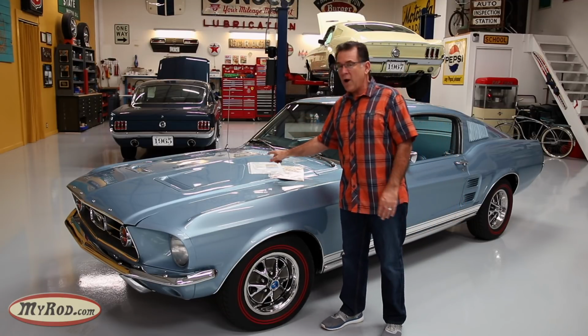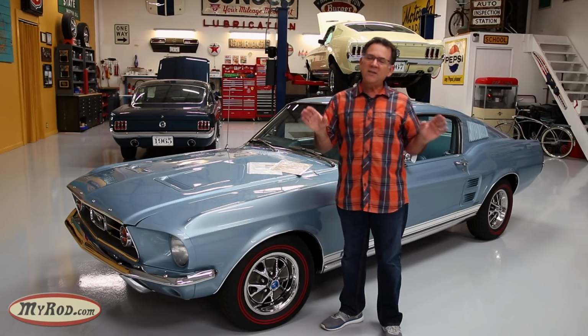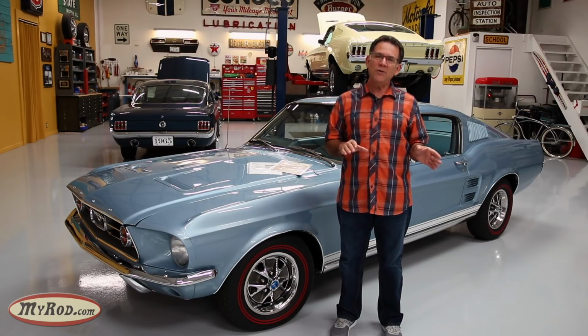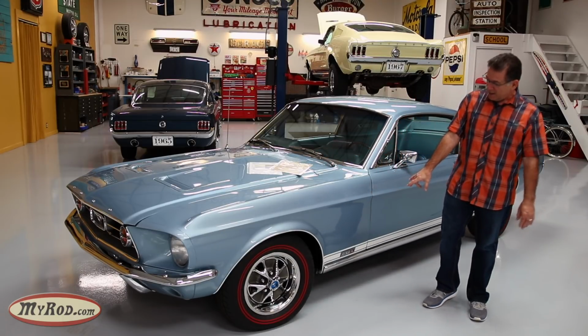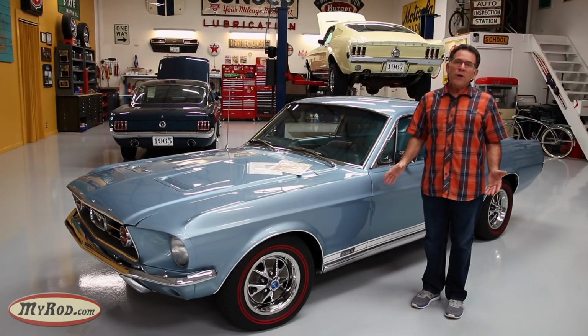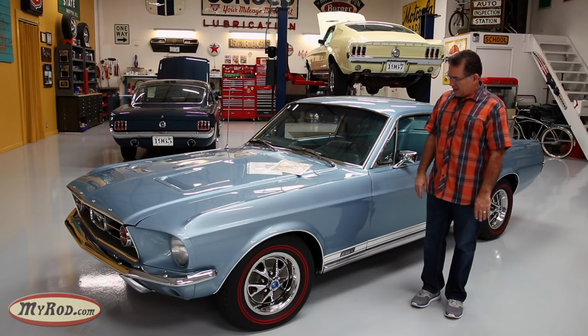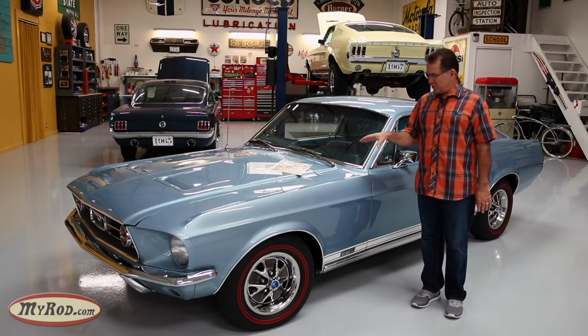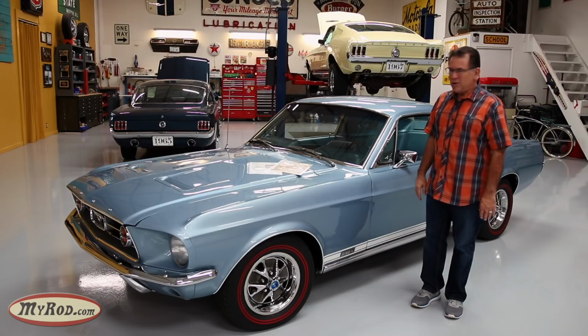Another thing documented right here in the Marty Report and one of the two build sheets is the fact that it's a C-code GT. That's unique in 67. No other year had a C-code GT. That's pretty cool. So 67 had another unusual thing too about it, and this car is that thing. It's a GTA. In no other year is a GT with an automatic transmission called a GTA. In 67, the marketing department thought that would be cool for some reason, and so they designated the GT with an automatic transmission as a GTA. Every other year, a GT is a GT, and of course, this is a GT as well.